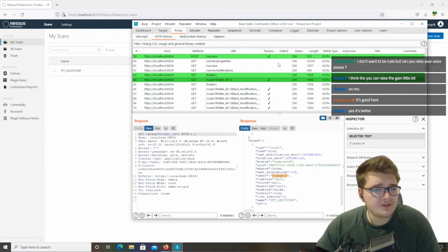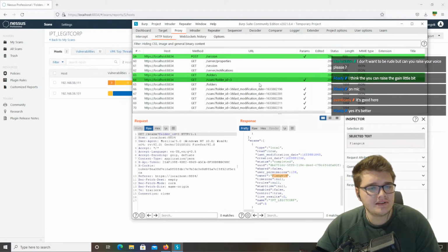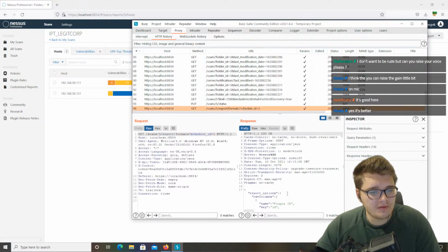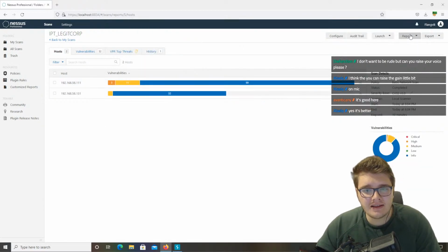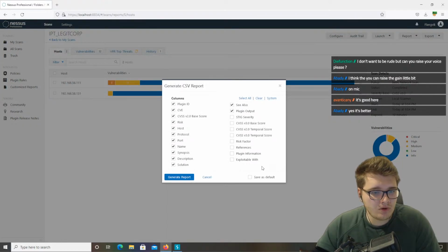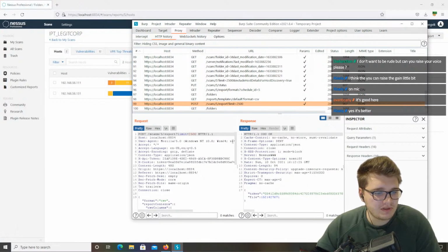And then we probably want to go into the scan. So let's click the scan. Looks to be this. What we're interested in is this CSV report. That's what I want to get. So let me just click a report, select all, and generate report, and that's going to be a request. Yep, it's going to be this request.